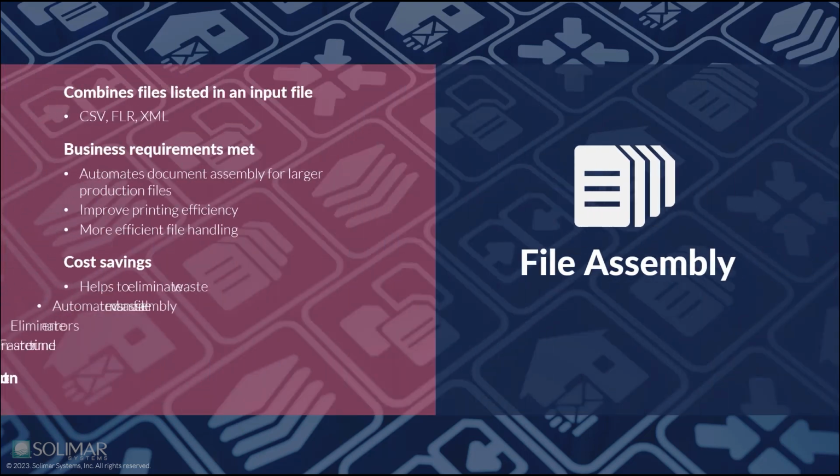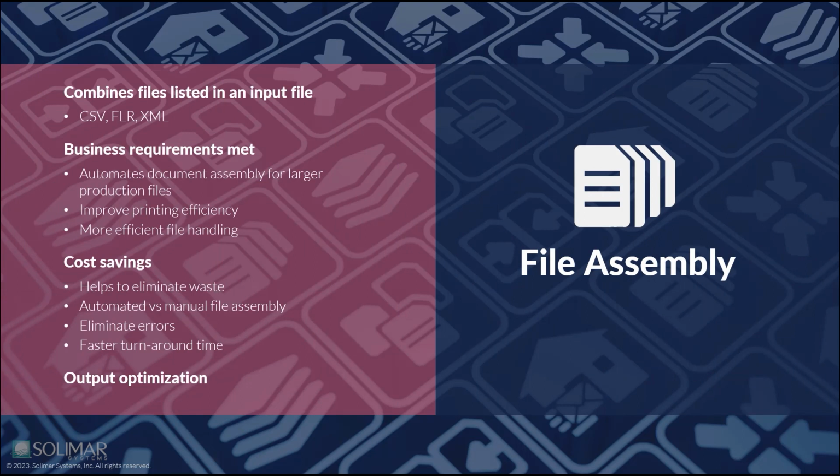The next level of combining files is the assembly process, which is similar to concatenation, but reads in an input file that specifies what files to combine. An example workflow is to assemble chapters of a manual or the components of a mailing that should go into the same envelope. There's not a limit to the library of files that can be assembled since the process gathers the content based on what is in the input file list.